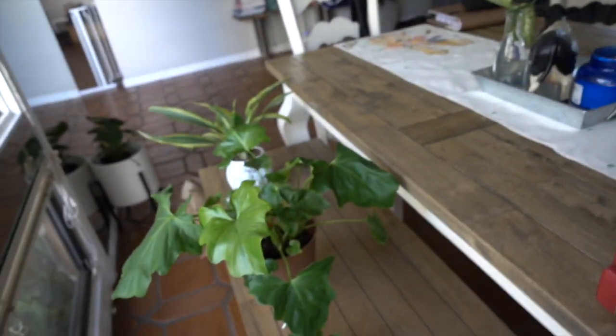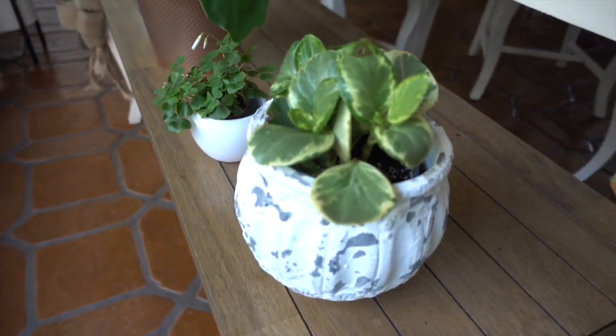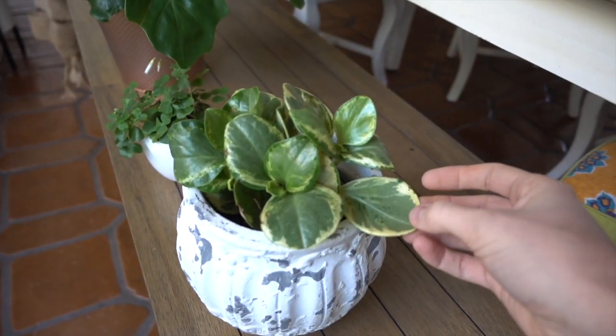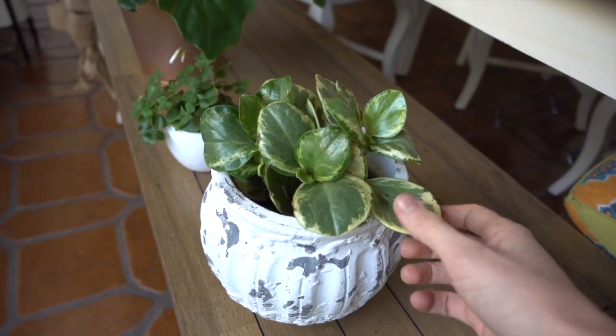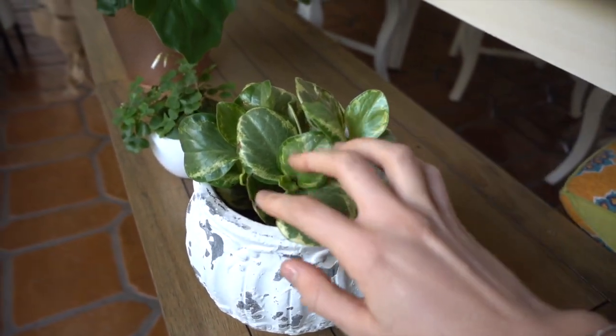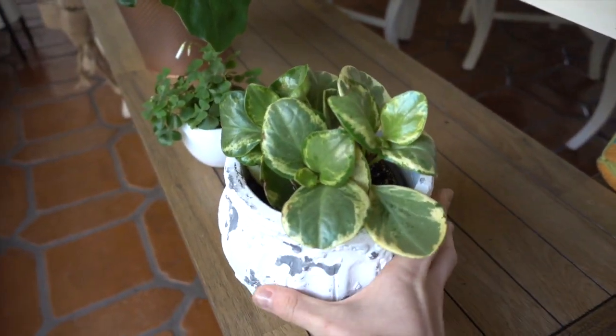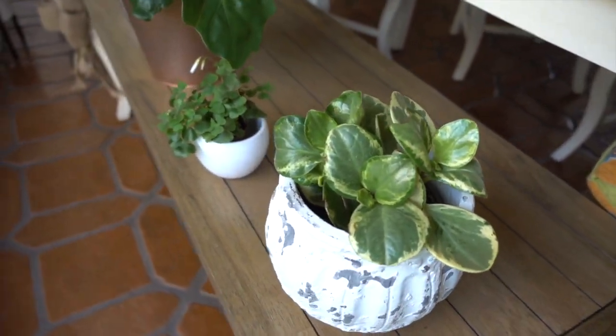I have some more plants over here and I don't know all their names. I'm not an expert, guys, but I do love plants. So here I have a peperomia. I do know peperomia. At first I thought I was saying that wrong. She's variegated. She's super cool. I really like her. I got her at Trader Joe's, so good find.